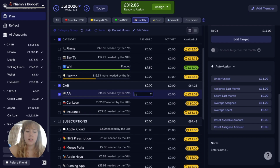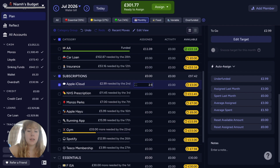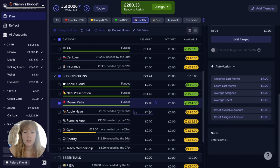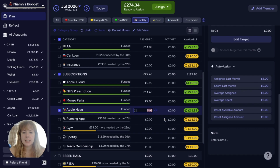AA 1109. Oh, we can hit most of these, I bet. $2.99 for iCloud storage, prescriptions 11.45. Then we'll go £7 for Monzo perks, $5.99 for my Heyu TV app. This is my reality TV app.